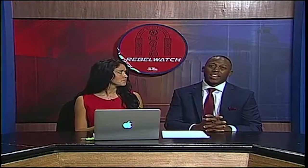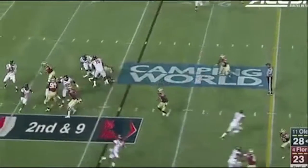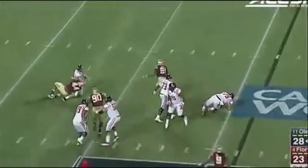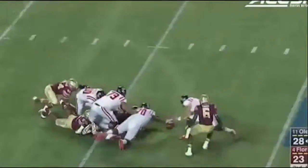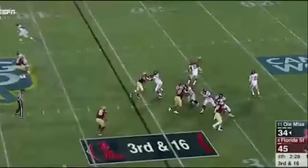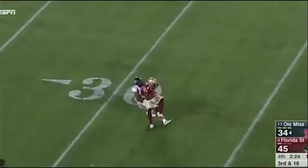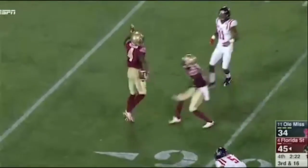All right, Fred, let's break down this loss. What went wrong for the Rebels? Well, Kelsey, definitely careless turnovers. Florida State scored 28 points off of 4 Ole Miss turnovers. Ole Miss would not win any significant games this season if they continue to have careless turnovers on the offensive side of the ball. Of the 4, Ole Miss's Chad Kelly had 2 inexcusable interceptions and a fumble, which cannot happen, especially if the Rebels want to at least compete with the Alabama Crimson Tide here in 2 weeks.